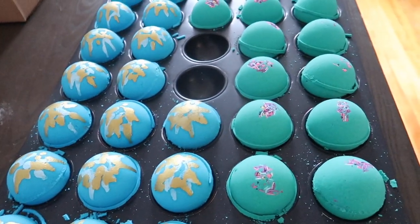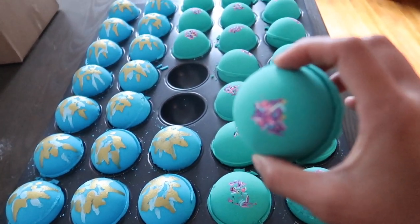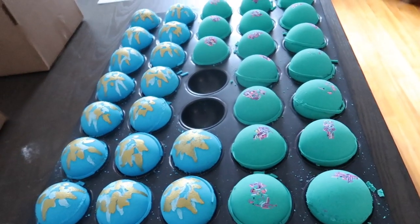I find that people really like blue bath bombs. People seem to really gravitate towards them in the markets. And I can see why. They're very beautiful, I think.